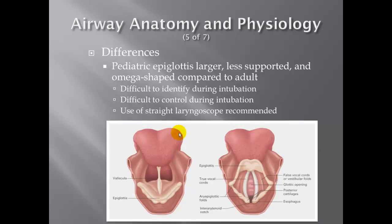Differences. The pediatric epiglottis is larger, less supported, and omega-shaped compared to that in an adult. It is difficult to identify during intubation and difficult to control during intubation. This is why a straight laryngoscopy blade is recommended for intubating pediatric patients.